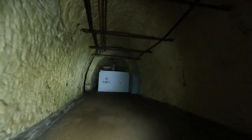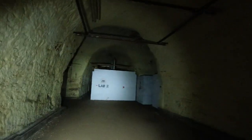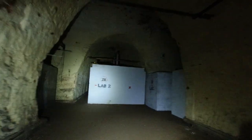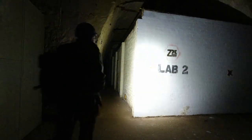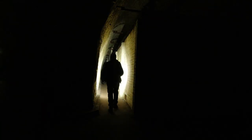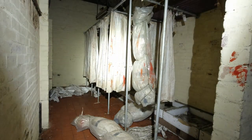You see the thing in front of me, it's all designed for a zombie attack, regarding this airsoft game they play. Interesting. Dead bodies.